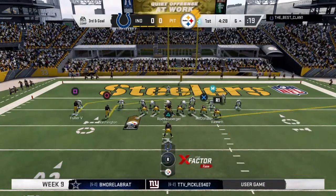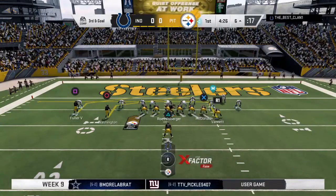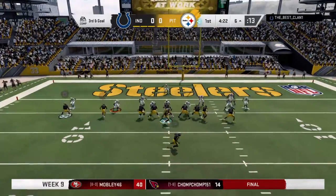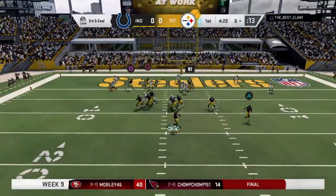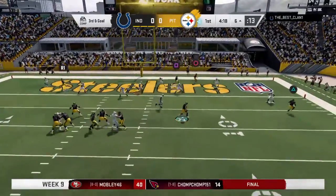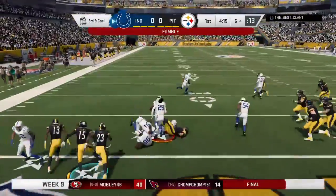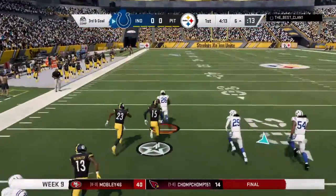Check Mike 54. Mike 54. Hey, Charlie. Right there. 54. On third and goal, Roethlisberger eluding the pressure right. He may be fighting for the end zone. He lost the football. It's out, and the Colts pick it up.